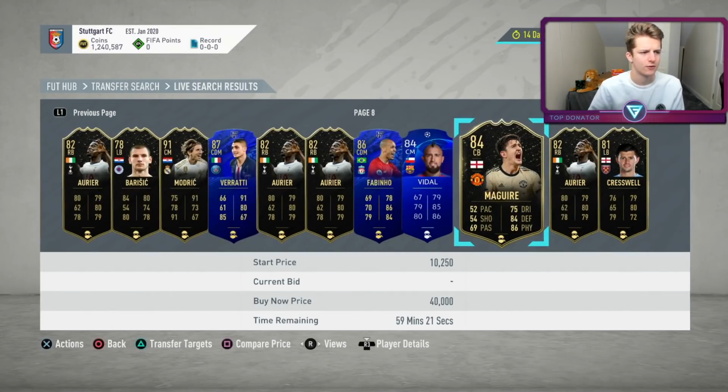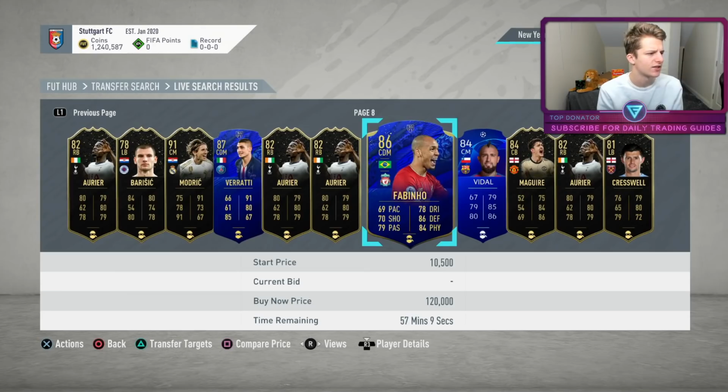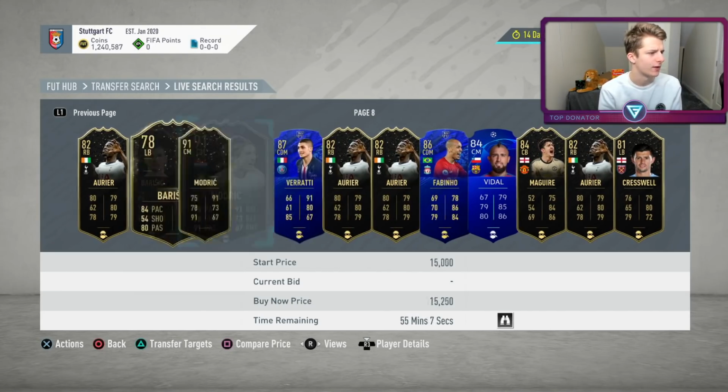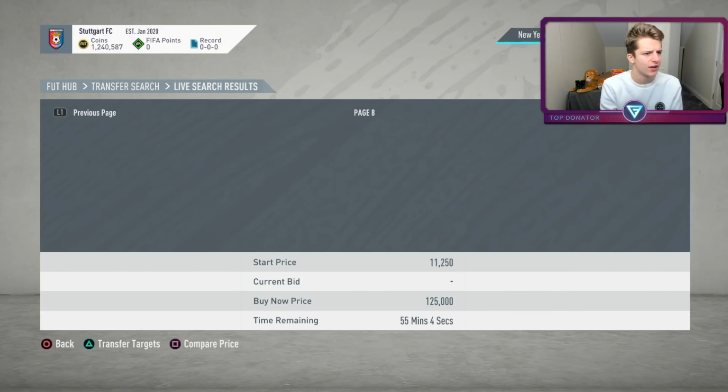Also, I'll walk you through a few prices I've learned. Maguire, you can sell for about 18k with a Shadow. Fabinho, you can sell about 80k with a Shadow. Verratti, I believe he sells for about 32 with a Shadow. He's nothing too amazing. This guy I've sold for 23k with a Shadow. Modric, about 120 with a Shadow.